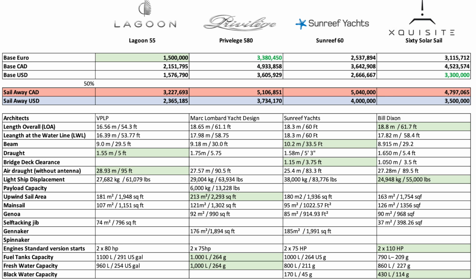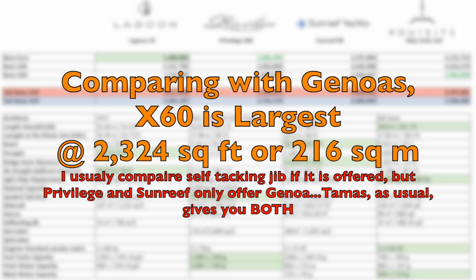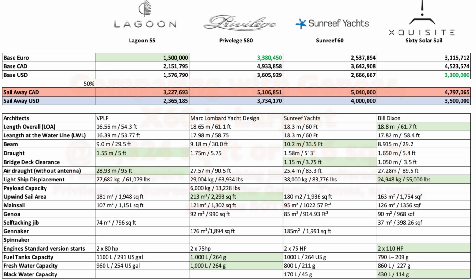The upwind sail area, we already noted that the Privilege is 213 square meters, and it is the largest. Heading down to the engines, it's the Xquisite with 2 times 110 horsepower. Now, obviously, I believe that on most of these, you could probably get something close to that as an option. But again, Tomasz includes the top shelf stuff in his standard offering. So 2 times 110 horsepower, that's enough juice to get you out of just about anything.